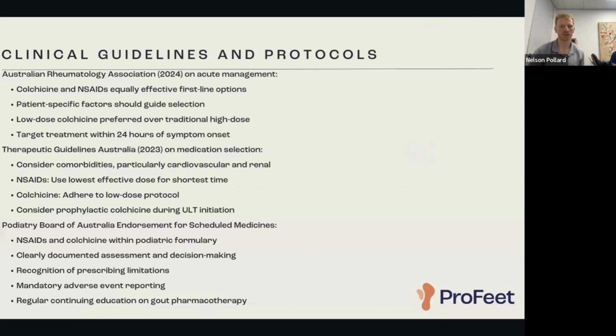The Australian Rheumatology Association on the acute management shows kind of what we've gone through. Colchicine and NSAIDs can be equally effective first-line options. Obviously, it's patient-specific. Lower dose, both with colchicine and the anti-inflammatory where possible as well. The TGA, same sort of thing. Consider comorbidities, particularly cardiovascular and renal. Low dose NSAID, low dose colchicine.